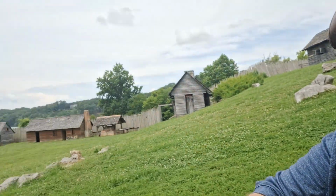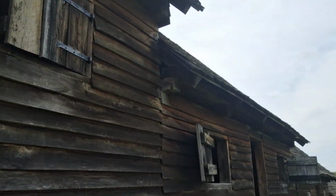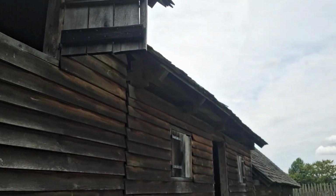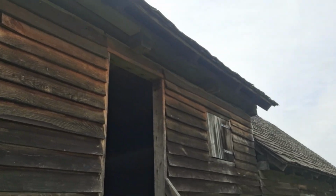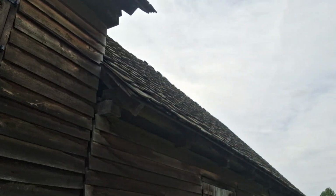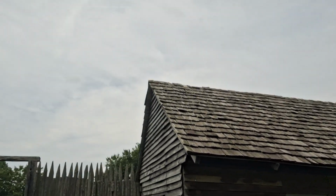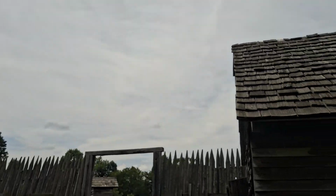And of course, more barracks. And more barracks. Even more barracks. Of course, they had a lot of people here. Main gate is right there. A British fort.